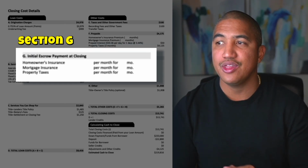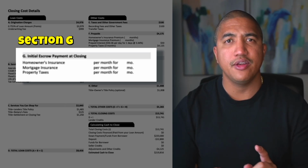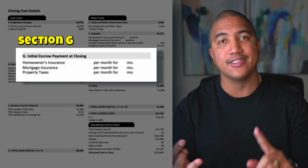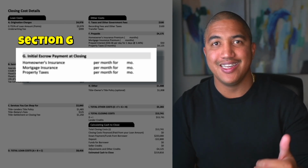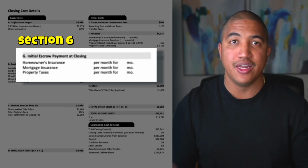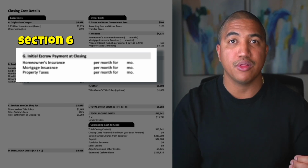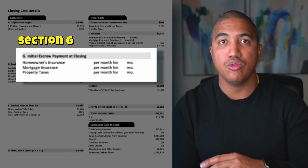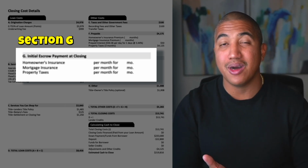Now, moving on to section G, this is going to be the initial escrow payments due at closing. This is where lenders like to include some type of cushion, especially if you're going to be impounding, or including, your property taxes and homeowner's insurance in your overall mortgage payment. They're going to want some type of cushion from you so that, in case your homeowner's insurance premium or your property taxes increase from this year to next year, they have some spread and don't have to increase your overall monthly dues significantly. They could use that cushion to pay for the difference that's owed for the property taxes or the homeowner's insurance. The cushion is typically going to be around 3 to 4 months, sometimes even higher.